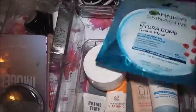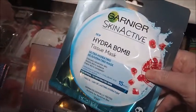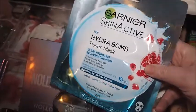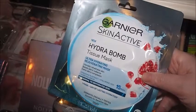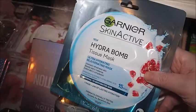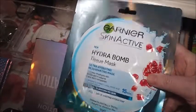I've also pulled in another tissue mask. I actually did that when I did this video first time around, but I thought I might as well just show you what it looks like. I'm sure my best friend from Australia bought me this for my birthday, and this is the Hydro Bomb Tissue Mask Ultra Hydrating Rejuvenating Mask. So I am going to be using that at some point over the next week or so.